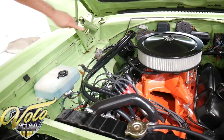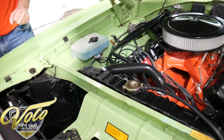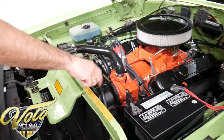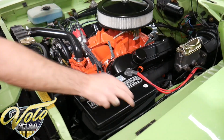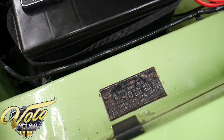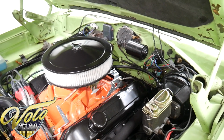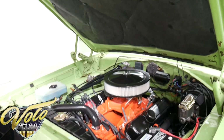The engine bay is nice, clean, straight metal. The paint is a little nicked up and showing age, but the metal's real nice. The VIN number of the car is stamped behind the radiator. That matches the car. And we do have the original fender tag attached. And we're also featuring power steering, power brakes, and it looks like it has a new hood insulation as well. The coil is new, radiator cap's new.